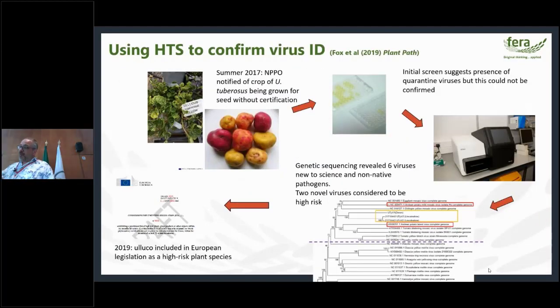So just to think about how much confirmation we need, and this is really one extreme example. This was our EUCAS work and using HTS to confirm virus identification. An inspector went out, found some EUCAS plants, we did some ELISA. We agreed categorically we wouldn't do HTS on this, because if you're testing plants that you don't have any clue what you might find in them, when you start finding novel things, it just causes confusion. So we only screened using conventional diagnostics for quarantine pathogens.